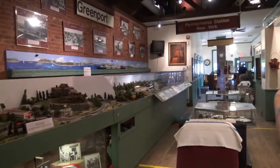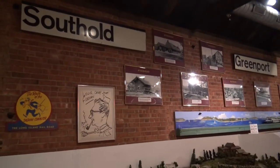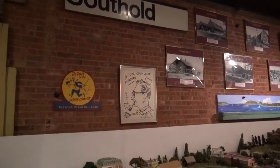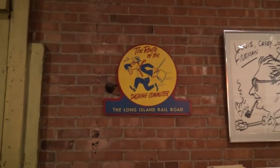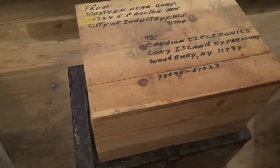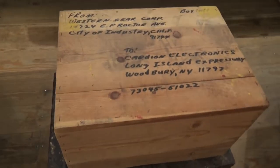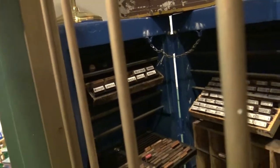I love museums like this, especially the guy showing us around is awesome. I love knowledgeable people that just teach us as we're going. Louis Casey Jones, fireman. I love the route of the dashing commuter. I have a patch of that at home. Imagine mailing a box like that, just writing the address and the name on the box like it's an envelope. Wow. All the old stamps.